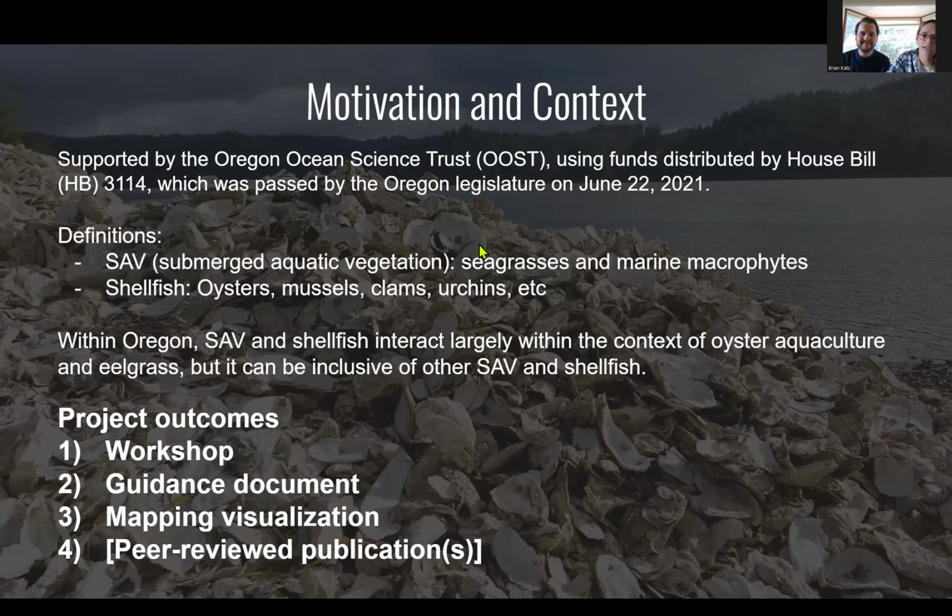What we mean by SAV, submerged aquatic vegetation, is any SAV. Most typically that means seagrasses because that's what's interacting in space most often with shellfish in our bays and estuaries, but it can also mean other marine macrophytes. And similarly with shellfish, it can be inclusive of lots of different kinds of shellfish. Most typically that means oysters, either native or farmed, but there's a high level of spatial interaction with commercial oysters and eelgrass. So often that is what we have focused on.